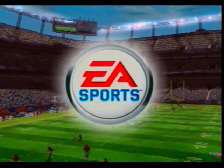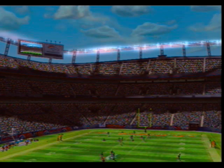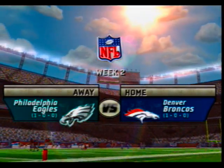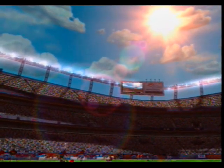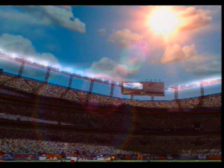Denver, Colorado, the site of Invesco Field at Mile High, and that's where our game takes place today. Well, the first week is in the books. Thanks for being here again today in week two, and we're just about ready to get this game started as the Eagles get set to take on the Broncos. They're lined up for the kickoff, so let's get this game started.